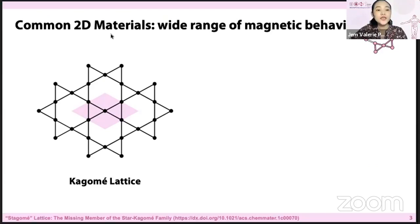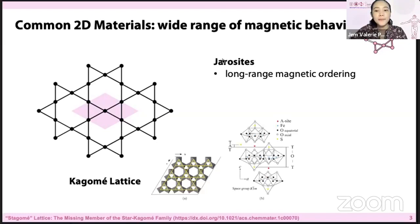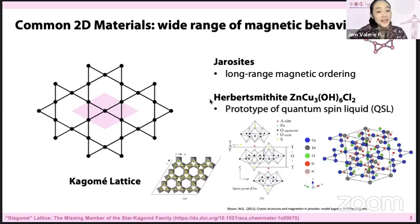So these compounds have been studied frequently, and many phases are now known and are found to show a wide range of magnetic behavior. So one example is the jarosite family of compounds, and particularly the series of iron jarosites are reported to exhibit long-range magnetic ordering, whereas herbertsmithite is a prototype of a quantum spin liquid showing no magnetic ordering down to 50 millikelvin.